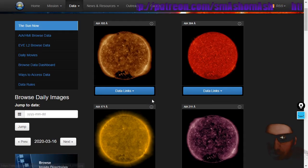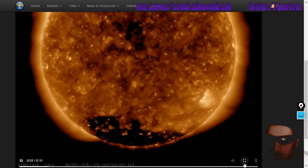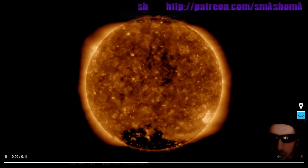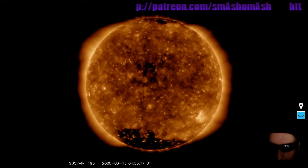And let's take a couple looks at the sun here. We're going to look at a 48-hour view at 193 angstroms. Large coronal holes facing the Earth right now, just north of the equator. South Pole coronal hole totally in charge of the current sheet, at least the part that we're on.